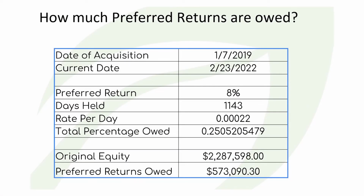Correct. Yep. So in the details here, our preferred return is 8%. We purchased this on January 7th of 2019, and we're projecting to sell it on February 23rd of 2022. That'll mean we owned this deal for 1,143 days exactly. Oddly, yes, very specific. So we have our per day rate and our total percentage owed on our original equity, and that gets us to this $573,000 of deferred preferred returns.